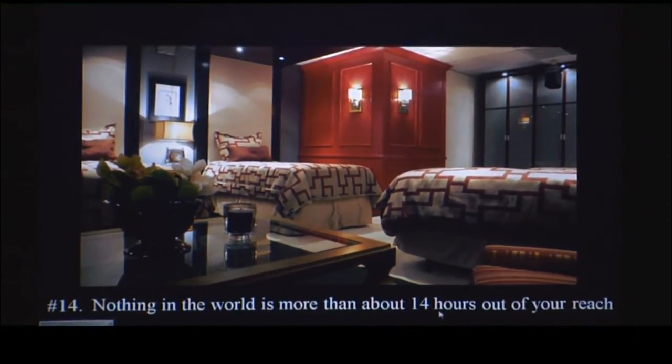My decorator will come to me and show me a fabric, and I love it. But there's only one bolt of it. There's 30 yards, and we need 100. Well, don't tell me that the factory, wherever it is, only made one 30-yard bolt. They sent out hundreds, thousands of bolts all across the world. Find where they are. If one fabric store doesn't have it, another one will. If no fabric store in LA has it, someone in New York will have it.